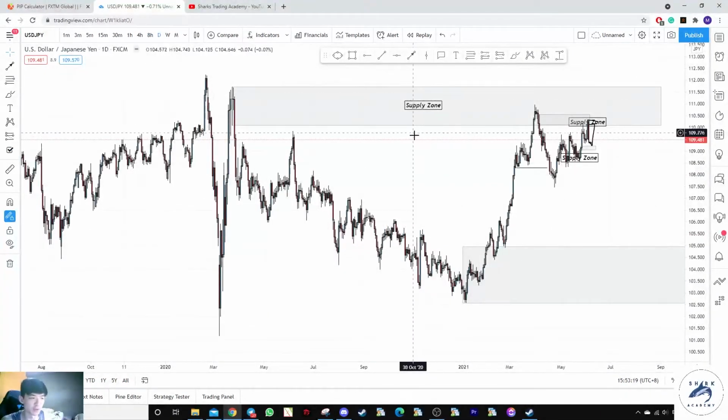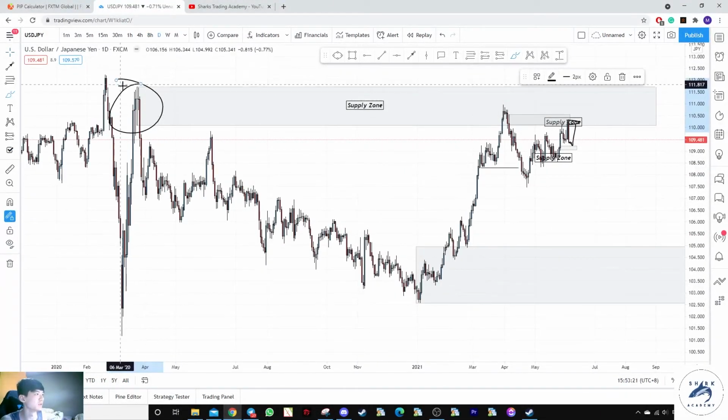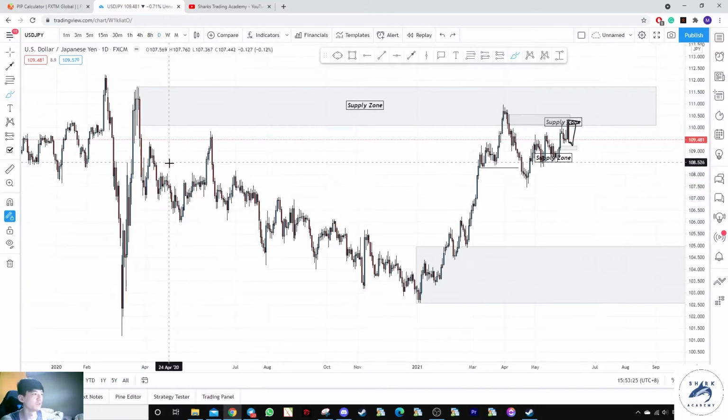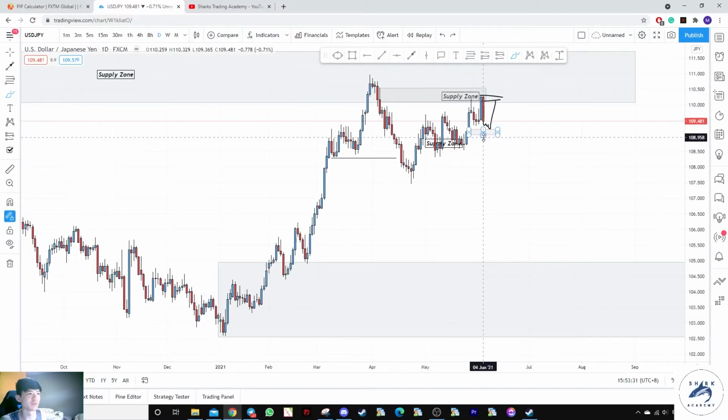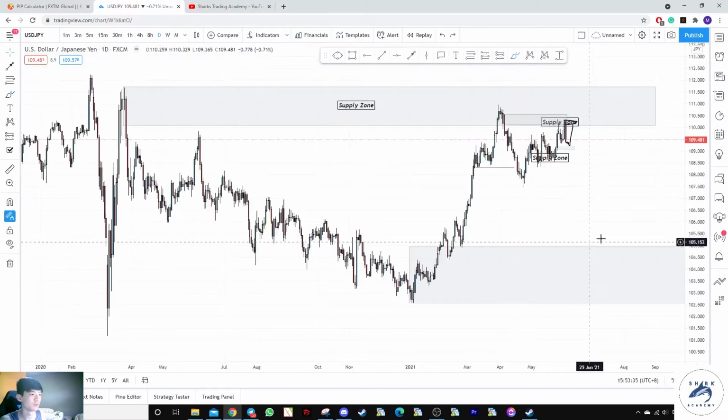So lastly, we have the dollar yen. You can see that this is a supply zone. We have the last up move before the down move, right? And now it taps into this level, gives us a strong breakdown of this level, right? So we are likely to believe that prices want to go lower, at least towards this level.